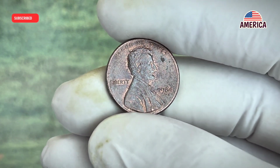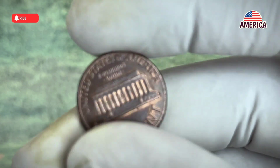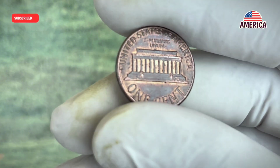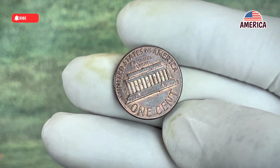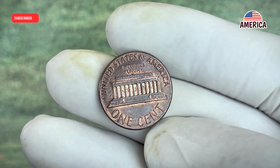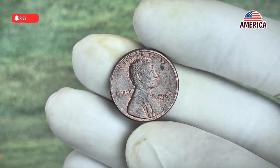Market analysts noted that the coin's value was influenced not only by its physical rarity but also by the romantic allure of its accidental artistry. The gradual climb in value served as a reminder that sometimes, imperfections carry a weight of historical and emotional significance that far outweighs their apparent flaws. The coin's journey did not end with rising prices and heightened interest. Its physical characteristics continued to spark debate among experts.